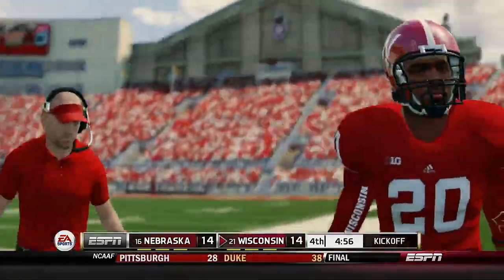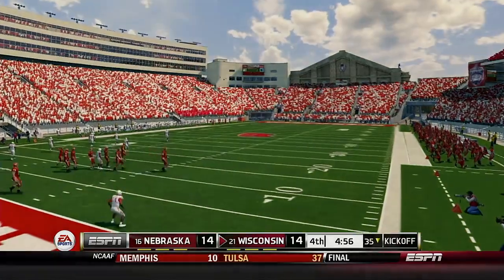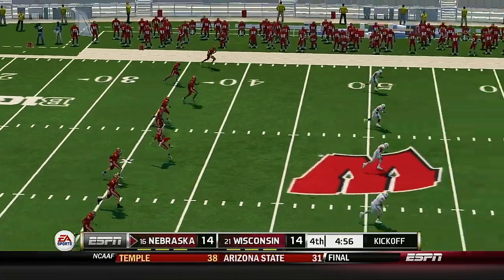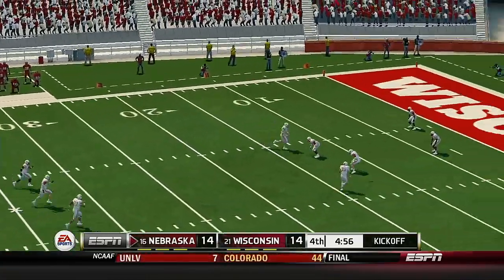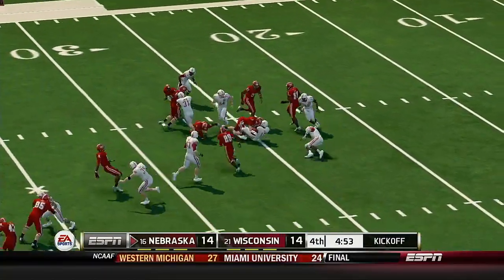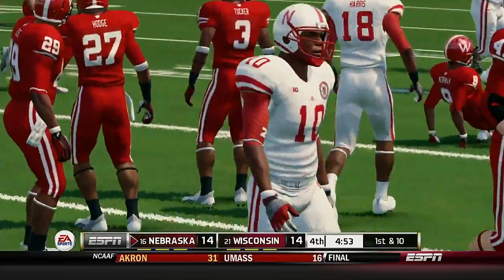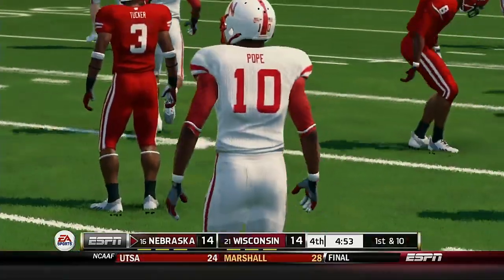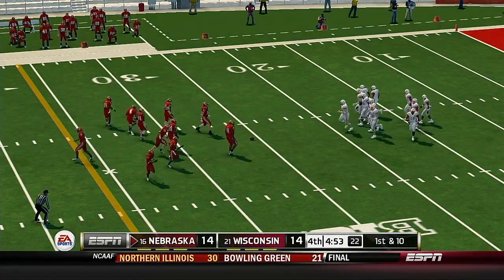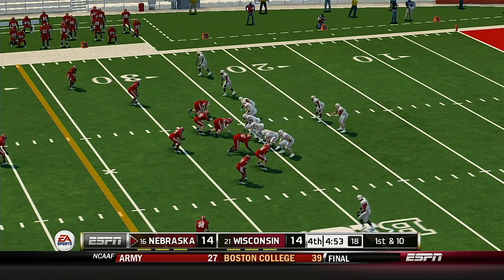So a 9-play, 75-yard drive, and they get it in for 7. We're deadlocked right now at 14. Jenkins looks ready to kick this one off. He's to the 20, and he's taken down at the 25-yard line. So here we are early in the fourth quarter in a tie ball game, and a big, big possession coming up here.